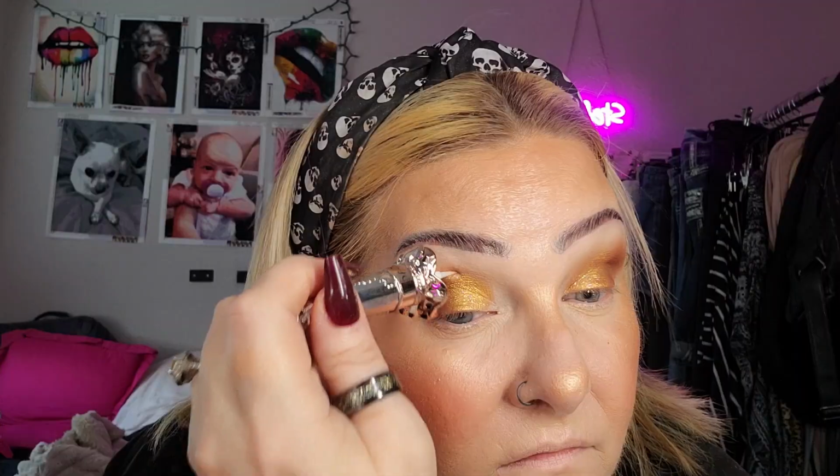It's hard to see what I'm doing because this thing is so bulky. Whew, my back hurts.